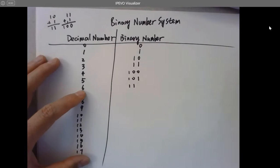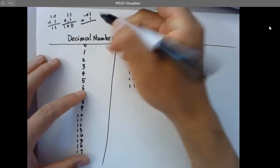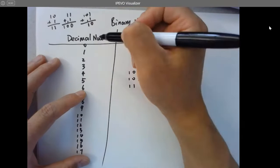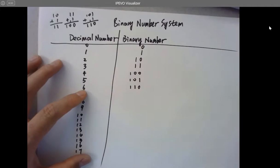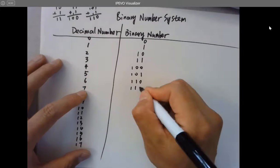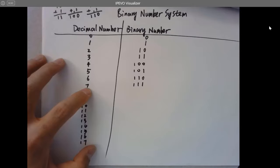6 is 1 1 0: 1 0 1 plus 1, carry 0, and 1, and no carry, so 1 1 0 is 6. What about 7? Is that 1 1 1? Over there, is that 1 1 1?